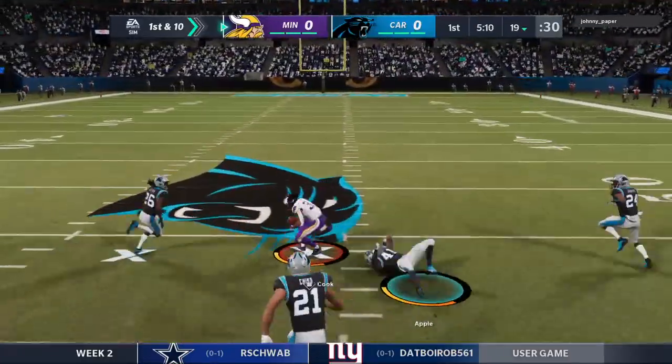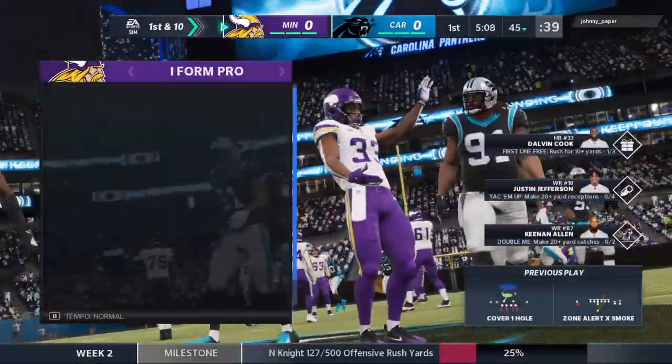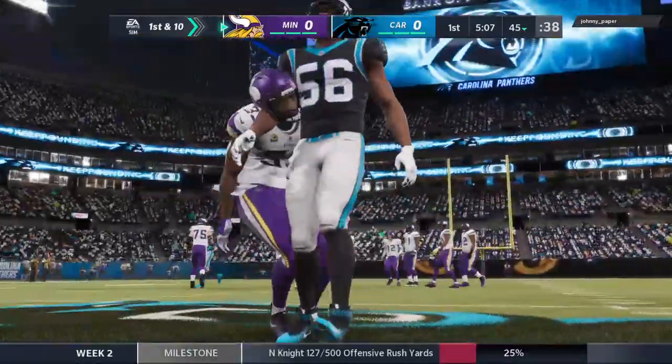Cook with a first down and much more, and all the way up to the 45-yard line. A big hitter there. A first down gain of 26 yards.